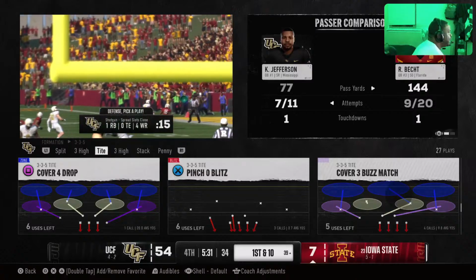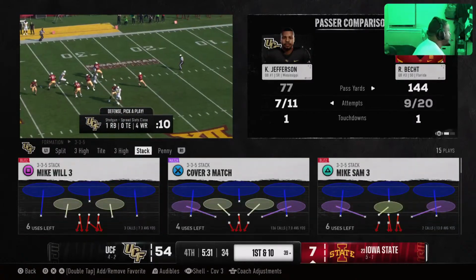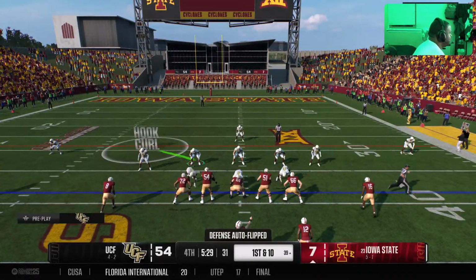Yeah, I was looking at the stats. It was showing his game averages compared to every other game, and in this one I was like, damn, he throws the rock.